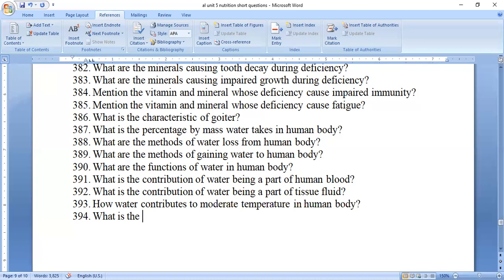Evaporative cooling. Right. What is the property of water that contributes to evaporative cooling? I am taking this one from your unit 2. Understood? Yes. The answer, high latent heat of vaporization. High latent heat of, what is it? Vaporization. Okay? Right.